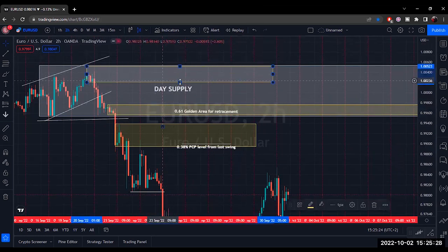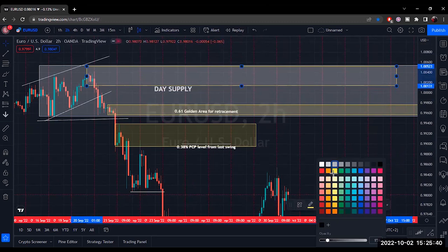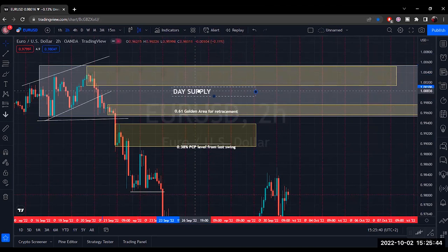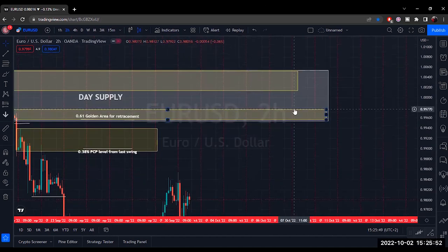And naturally, of course, there is a higher supply in there, which actually makes the peak or even the wick of the daily supply. So there's two H1 supplies inside my daily, and these are the ones that I look out for. Because if I'm right about the bearish long-term bias of EURUSD, and markets are just looking to hit a supply so they can turn around, markets are most likely to choose between these two zones.